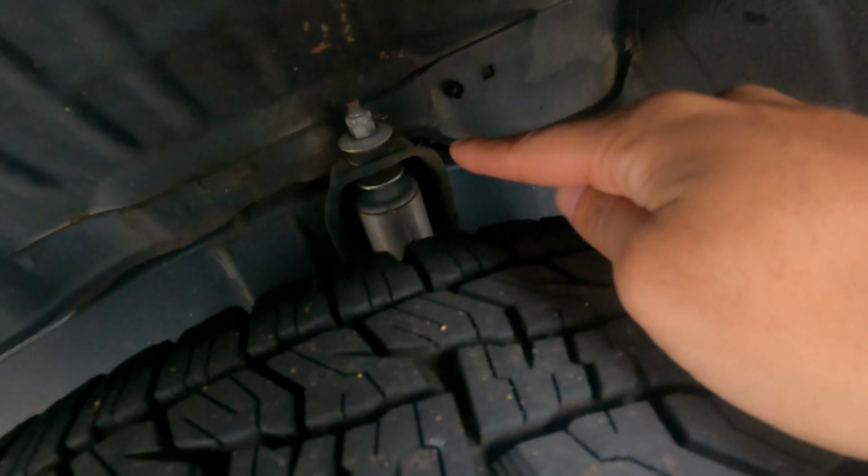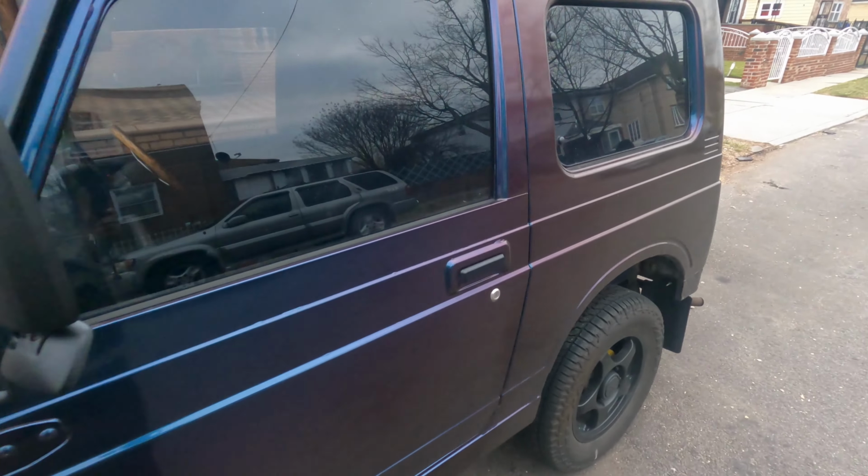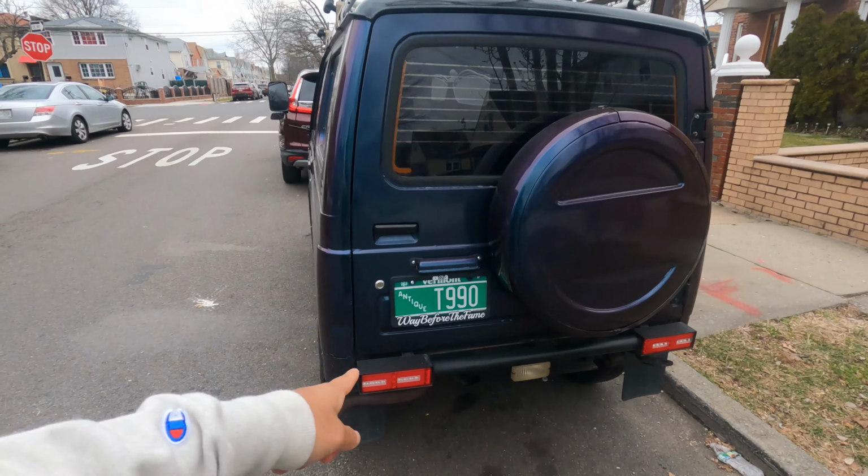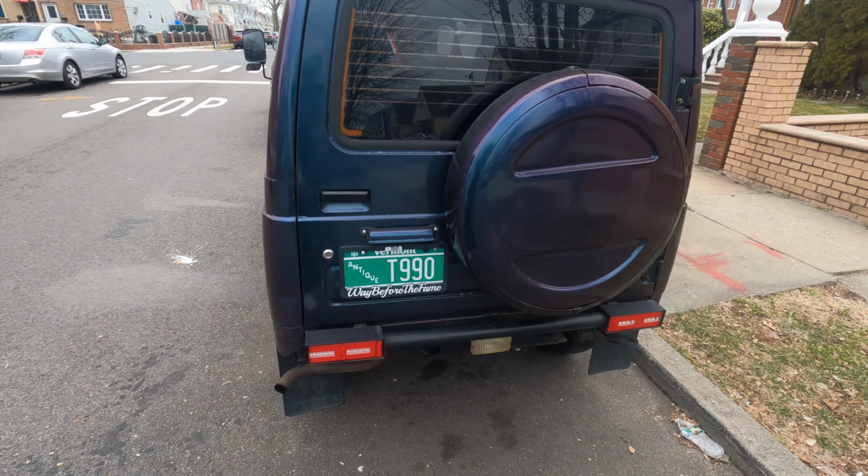It has brand new shocks from Samurai. Got those a couple months ago. Ride quality wise, I think it's very good compared to the last Jimny I had. This one rides a lot better. New tires, basically new shocks. I didn't really touch anything else suspension wise. Back here, the only thing I did was the G-style, well, G-Wagon style tail lights.